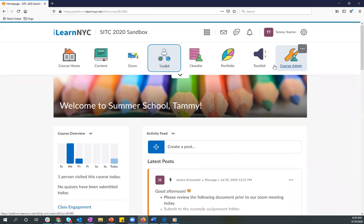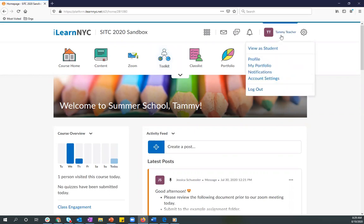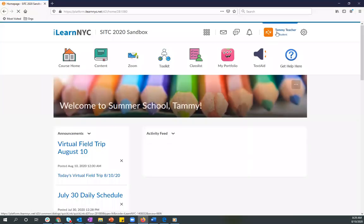I want to point out that students actually don't see Course Admin because they don't have the permission to be administering your course or changing anything in your course. And so if you're ever curious, what do students see when they come into your course? If you click on your name, now that I'm inside of a course, I have this option to view as student. So if I click on that, what will happen is my page will refresh, and you can see now it says Tammy Teacher as student.